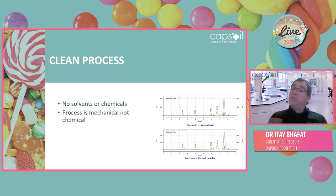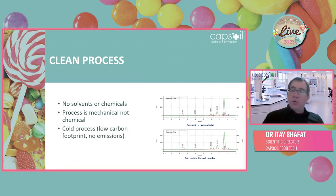The process is mechanical, not chemical, meaning that everything is very, very clean, and doesn't use any solvents or chemicals, as I said. The process is done at room temperature. Everything is done at room temperature. And it also allows for a minimal loss of nutrients.